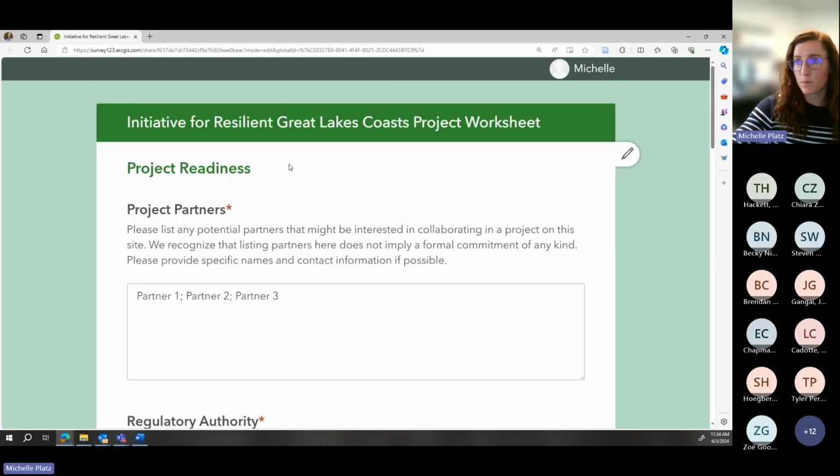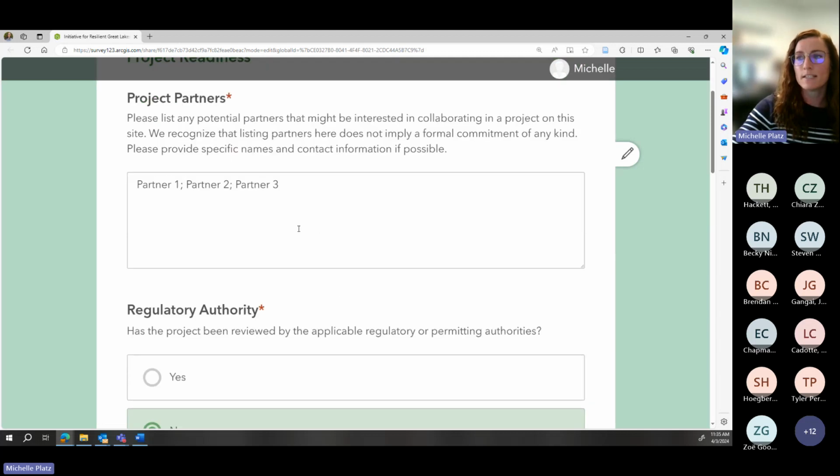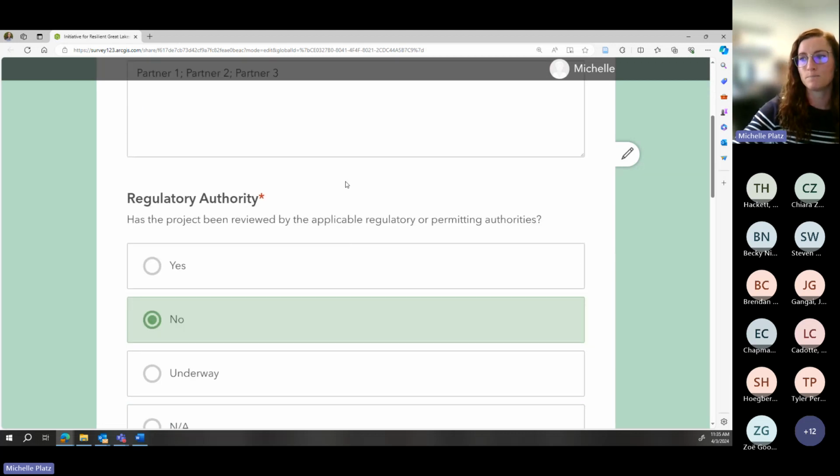And then lastly is project readiness. So trying to get an idea of what level of development this project is currently at. And I'd like to point out that there are no right or wrong answers here. We're just trying to get an understanding of how far along your municipality might be in this project process. So listing any project partners that might be involved. Is there an NGO you're working with? Or maybe you're involved with a local government agency. So just listing those project partners here.